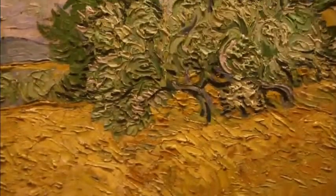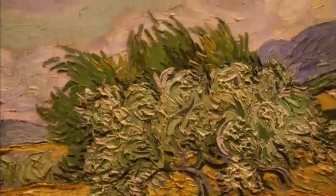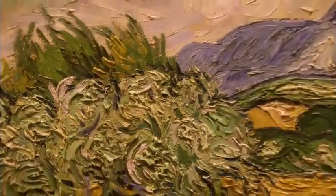So fresh was the paint and so fervid was his painting manner that these seeds were embedded in the paint surface. This was a picture also from the point of view of Van Gogh's own career that emerged out of one of the darkest moments of his life in 1889.